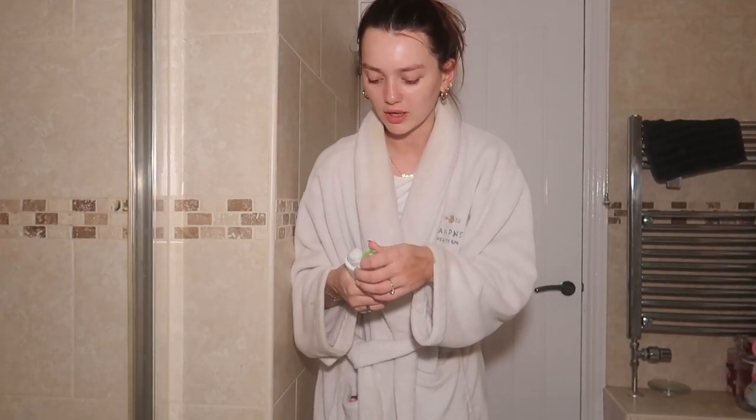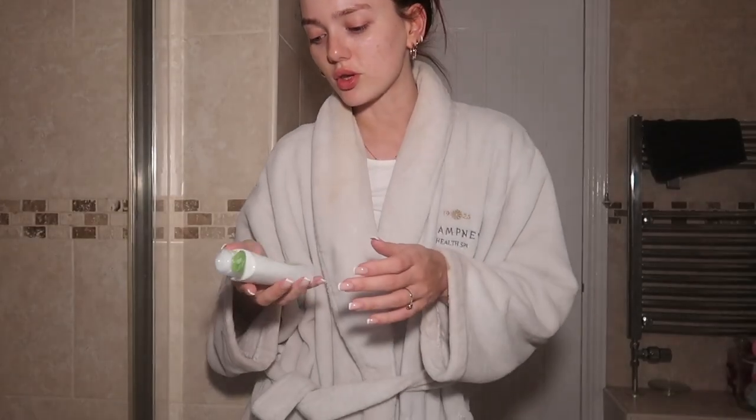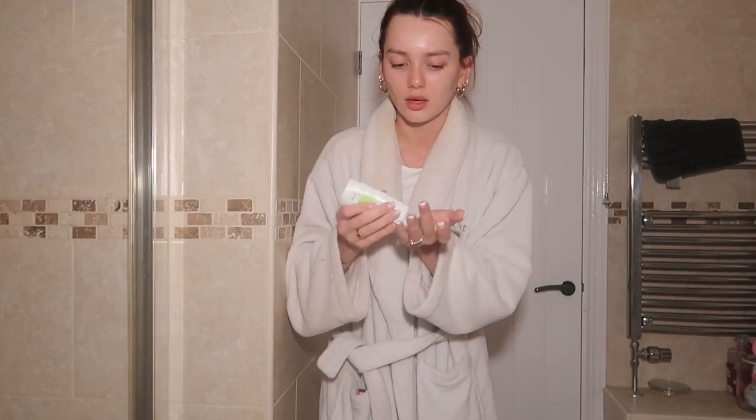I'm just gonna go in with a regular moisturizer. This one's from Simple, and it's just the hydrating light moisturizer. I don't want to add too many things to my skin, and then it potentially reacts with everything. So I'm just gonna put a little bit of this on.